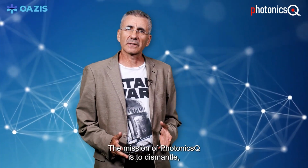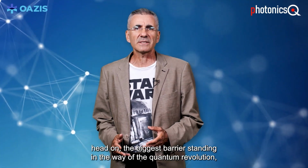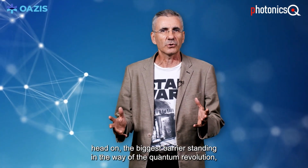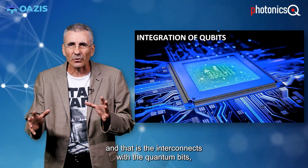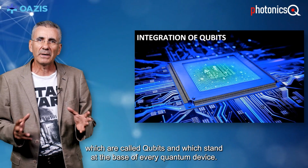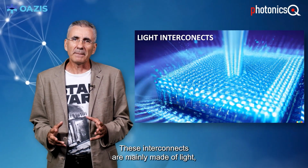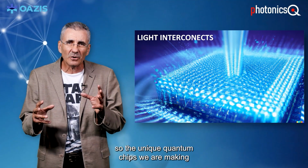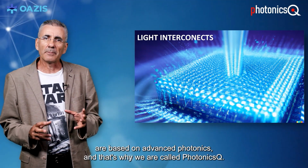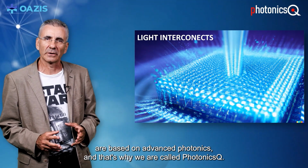The mission of PhotonicsQ is to dismantle head-on the biggest barrier standing in the way of the quantum revolution, and that is the interconnects with the quantum bits, which are called qubits, and which stand at the base of every quantum device. These interconnects are mainly made of light, so the unique quantum chips we're making are based on advanced photonics, and that's why we are called PhotonicsQ.